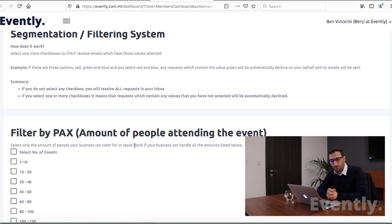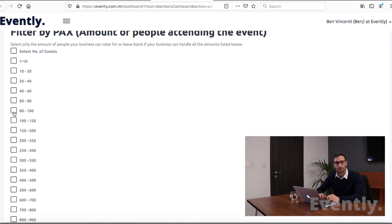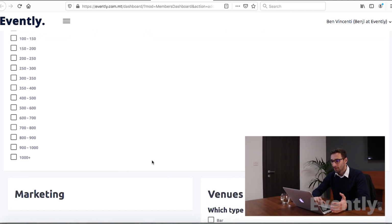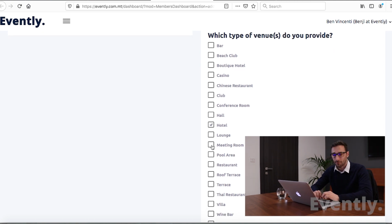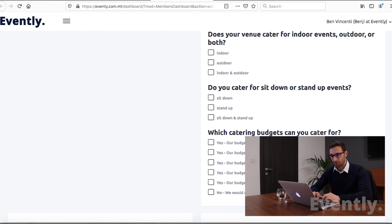This is what I was mentioning before. This is where you configure the type of requests you want to receive. So you can filter from anything from number of people, packs. Say you're a venue that can only handle a maximum of 80 to 100 people, so you'd select all these options here. And the same, typically, if you're a venue that is only a hotel, for example, you'd select hotel, or restaurant, whatever is relevant. Same for indoor and outdoor, same for sit down and stand up, and same for the budget. This way you can be sure to only receive requests which match your business.